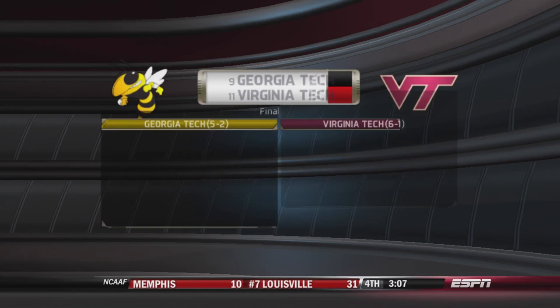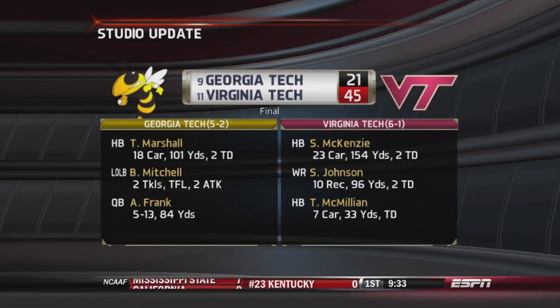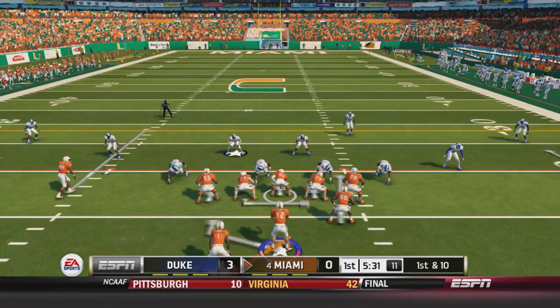Hold on, we get a studio update. We've got more ACC play. Georgia Tech and Virginia Tech, and the number 9 Yellow Jackets go down. This is the second or third year in a row that after losing to Miami, Georgia Tech just falls and the rest of their season just goes down here.